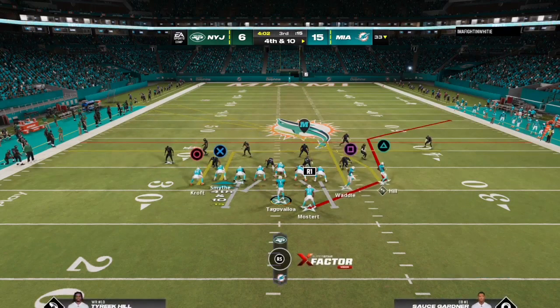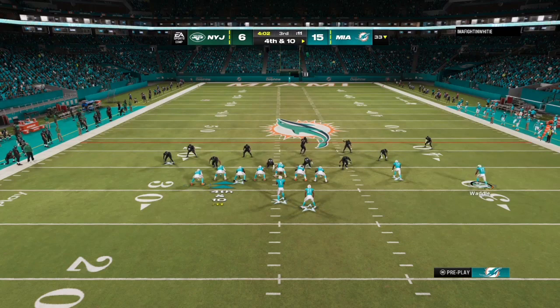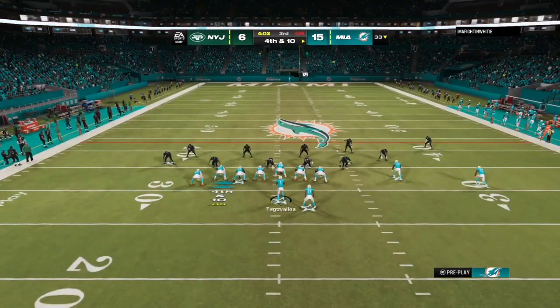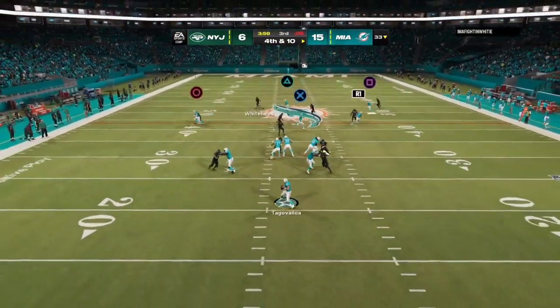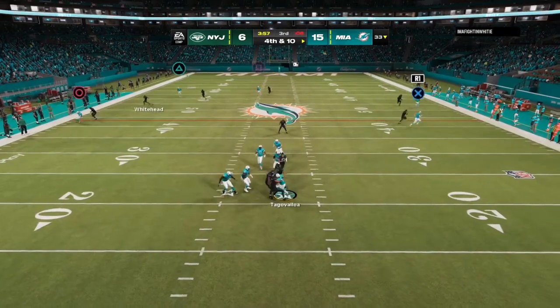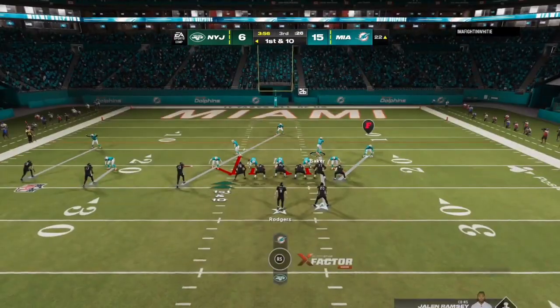Check safety, check safety. 56, Mike, 56, right there, 56. Here we go, here we go. They're going for it. Here's Tua with it. And he's brought down. Great field position.